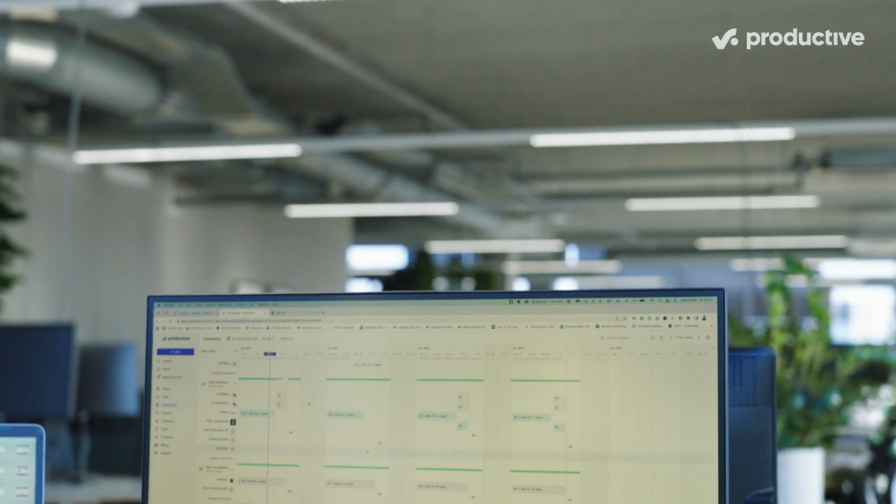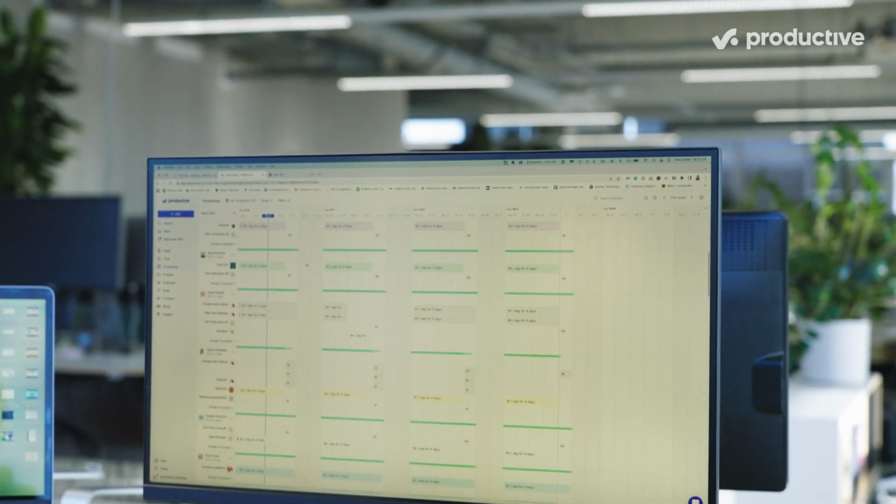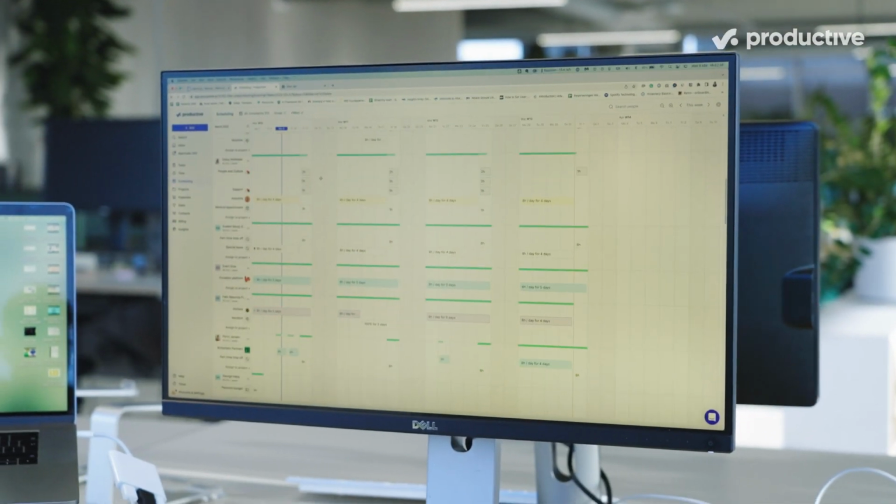And also from my role as team builder, being able to view what projects my team is working on, because they are all working for different clients. Sometimes it also happens that they work on several projects and then we want to schedule them as efficiently as possible. And Productive provides a clear overview of that. It's easier to do resource planning with Productive than it was before.